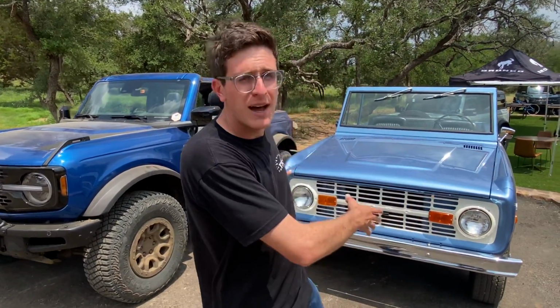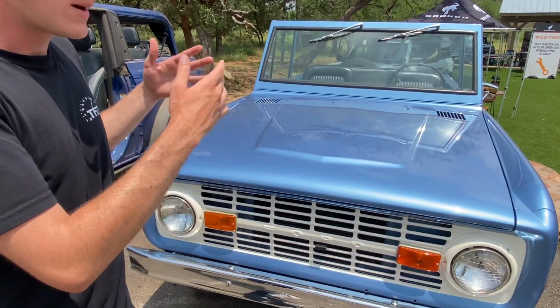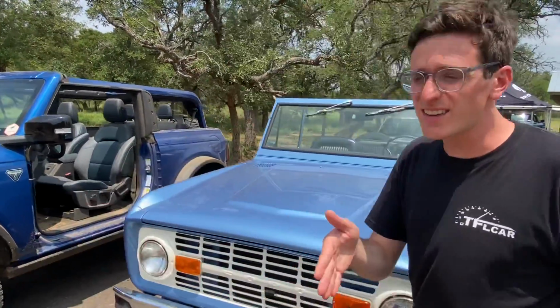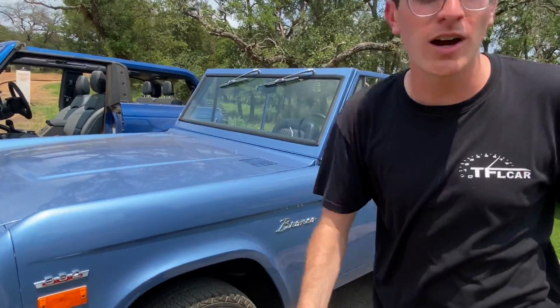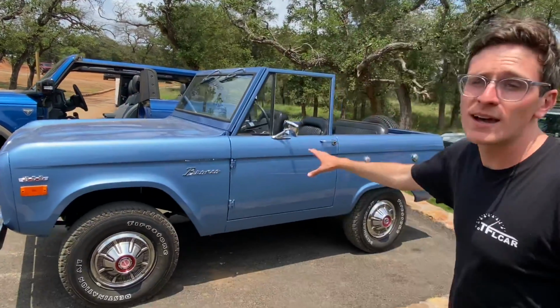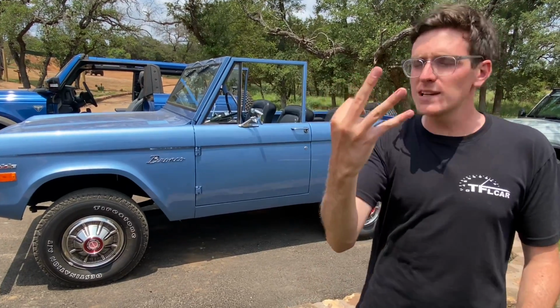Now this Bronco you see behind me is a 1971 Ford Bronco. This was a first generation of Bronco. They built them between 66 and 1977, and it was built to compete with vehicles like the International Harvester Scout, models like the Jeep CJ5, open top two-door vehicles. Now they built these in three different configurations.